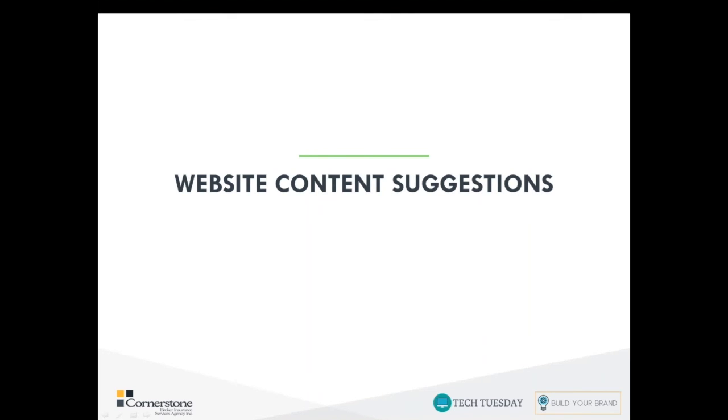Okay, so now that you have your action steps for getting your site started, it's time to consider your site content. You don't need a robust website with pages upon pages of resources in order for your website to be helpful. Here are just a couple pages that you should consider adding to your site, what information should be on those pages, and why they matter.